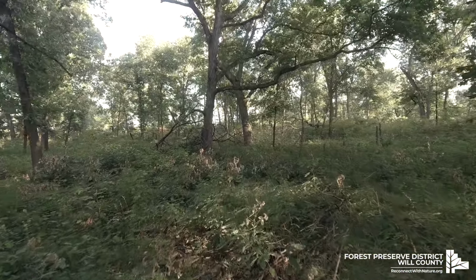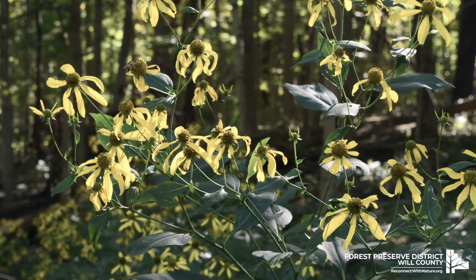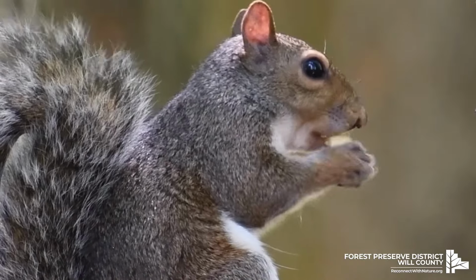In an oak-hickory forest, everything in it plays a crucial role, and each native species helps maintain a delicate balance so they all can not only survive, but thrive.